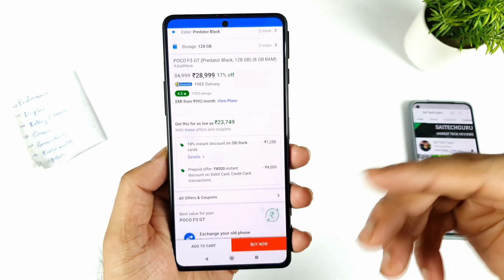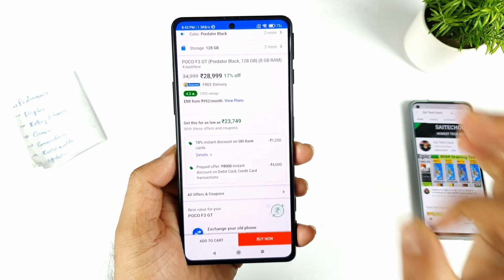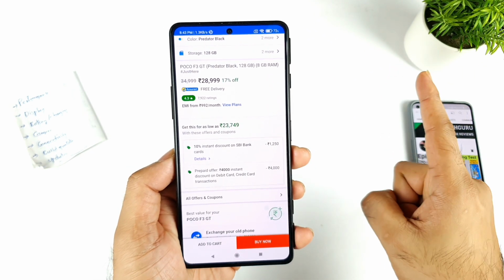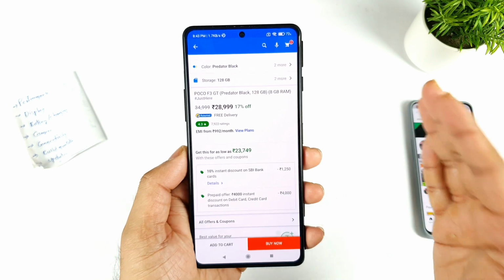During this Diwali sale which is going on, there have been huge discounts. I think this is the first time the Poco F3 GT has got a discount, the first time on the 8GB RAM variant, friends. I'm not talking about the 6GB RAM variant. The 8GB RAM variant is available for about 23,749, which is the lowest price so far.